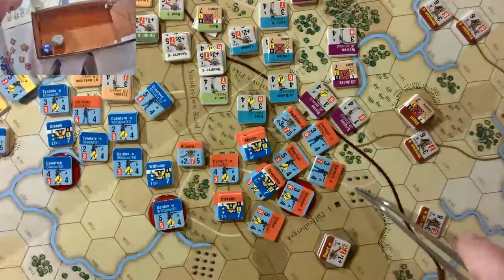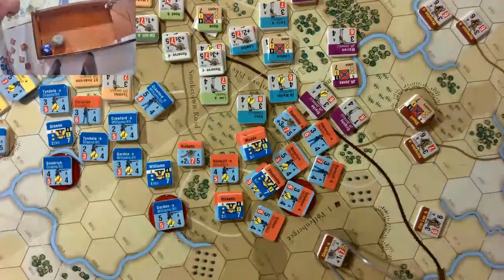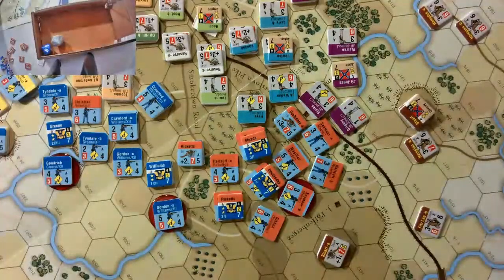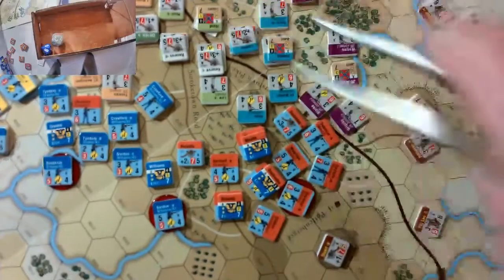And he could actually go 1, 2, attack up through here. They could retire, but that would alleviate some pressure. So again, let's start with Ricketts. Ricketts' battery over here, fire down the road at Smokestown Road at the 2nd Reserve over here.